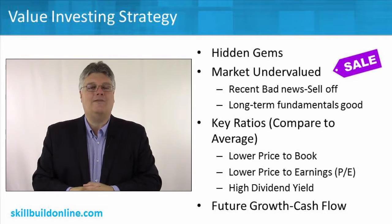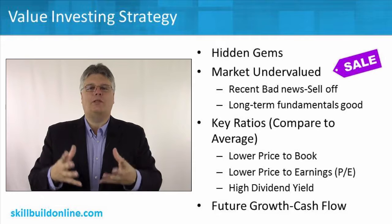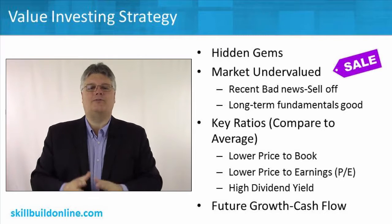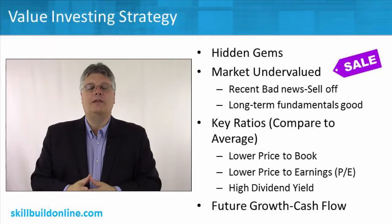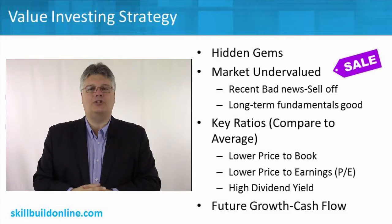Sometimes you can even go below the intrinsic value of the company, below some of the assets. That's rare, but it can happen. So the idea is you're looking for a low price to book. The price of the stock has come down compared to its assets. So look for price to book. Another thing, a very famous ratio you see everywhere, is the PE ratio, or price to earnings ratio. You're comparing its price to its earnings and looking at that ratio, and you'd want a lower PE, or a lower price to earnings ratio.